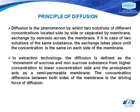The principle of diffusion: as we know, milling is basically compression, whereas the diffuser is based on diffusion, the phenomenon in which two solutions of different concentration, located side by side or separated by a membrane, exchange by osmosis across the membrane. If it is the case of two solutions of the same substance, the exchange takes place until the concentration is the same on each side of the membrane.